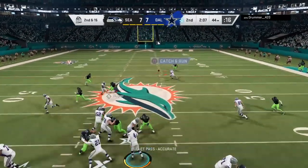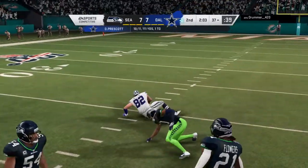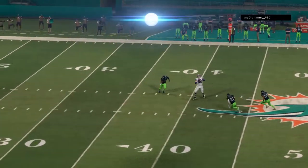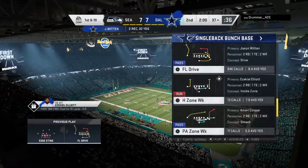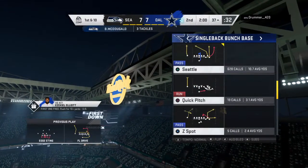After the sack on first down, Prescott, and this is caught by Witten, the tight end. And that'll wind up moving the chains again as the tackle's going to be made at the Seahawks 37. We've hit the 2-minute mark of the first half. All knotted up at 7. First and 10 at the 37-yard line.